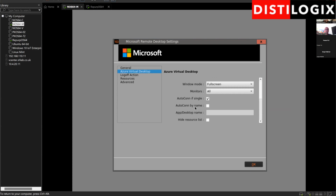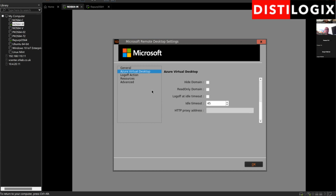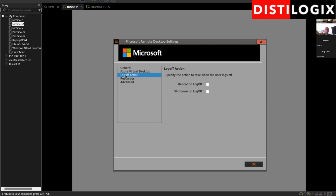And if there are multiple resources available, then you could potentially automate logon to one of those resources by entering the name of that resource in this parameter here. So they're quite useful options available to you there. On the log off action, so when the user disconnects from their AVD or Windows 365 session, you can automatically reboot or shut down the device, ready for the next user to come along and use if you wanted to.